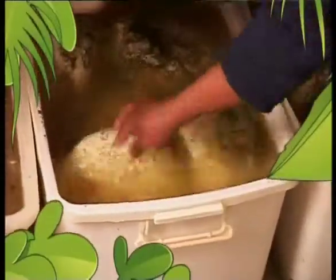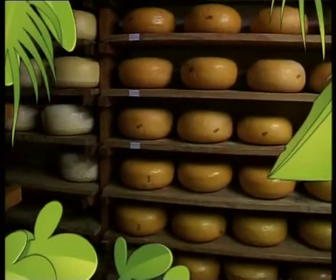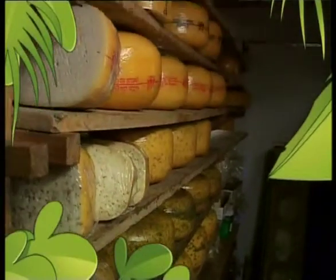It must be flipped every 45 minutes to ensure even rind development. The cheese is then patted dry, cold painted to indicate when it was made, and waxed. Finally, the cheese is stored in a refrigerator to age for 2 months before it will be ready to be used.